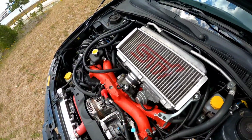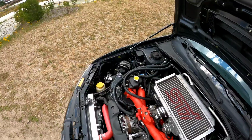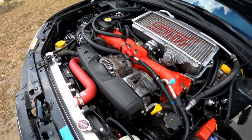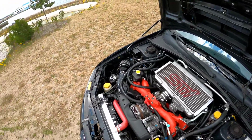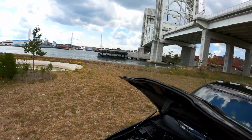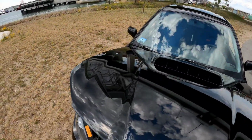IAG parallel fuel rails with ID1050cc injectors. TGV deletes. I mean, that's about it for now. AEM 340 liter per hour fuel pump.